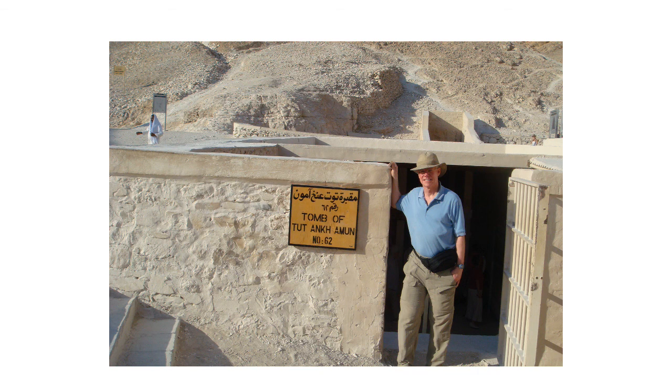So there's the tomb. There's not much to see in it because all the gold and whatnot has been taken out and put in the, I'll show a few photos of it in a minute, museum in Cairo. But you still have the wall paintings, and it's kind of neat to go there.